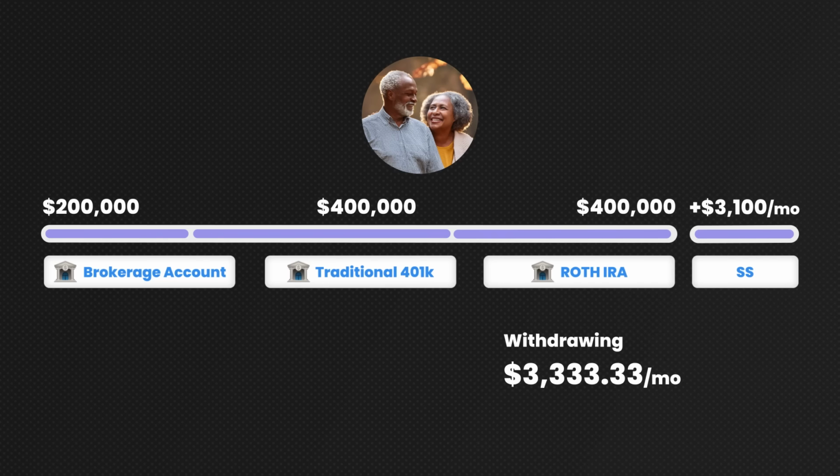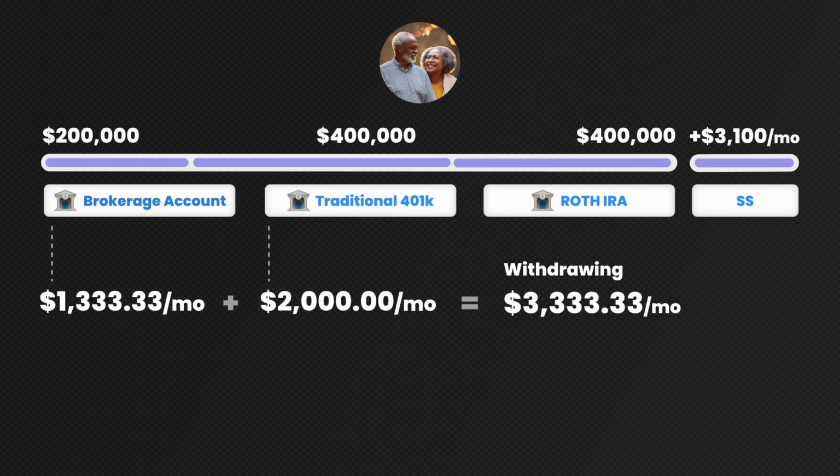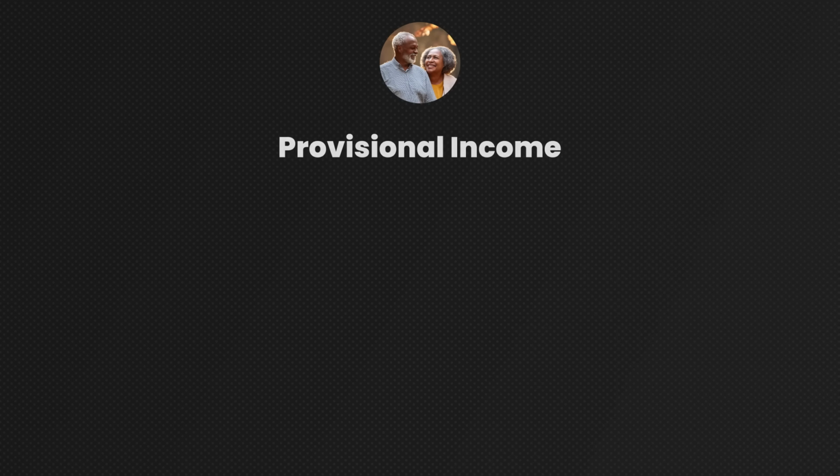$3,333 per month. They could withdraw $2,000 a month from the traditional 401k and $1,333 from the brokerage account, for a total of $24,000 a year from the traditional 401k and $16,000 from the brokerage account. Next, we can calculate the couple's provisional income.